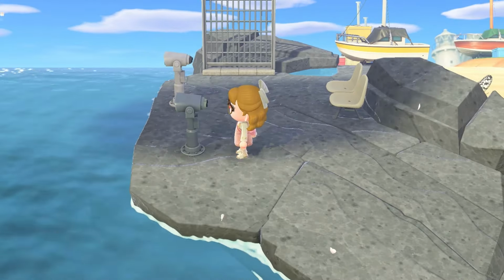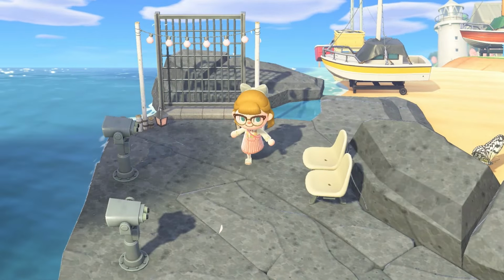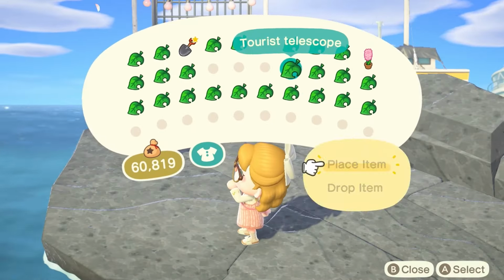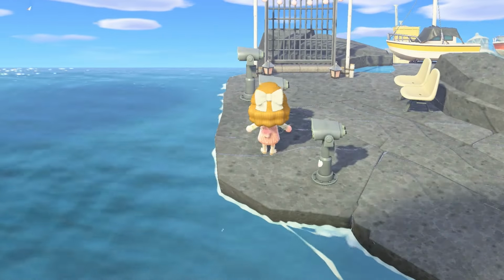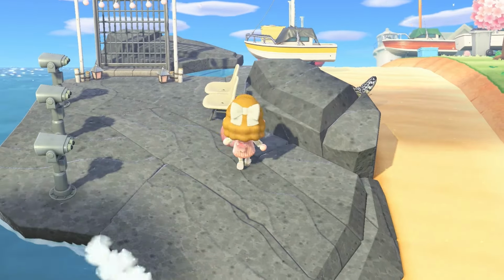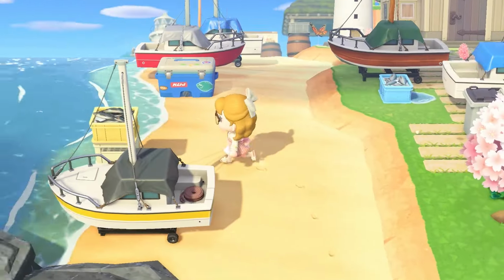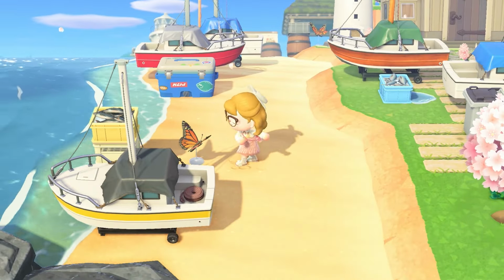On this big rock, I made a little tourist telescope lookout area. Great way to fill in space without using too many items. It looks very peaceful and cute, and I have some seating, and I just thought it was a super easy solution to filling in space over here.